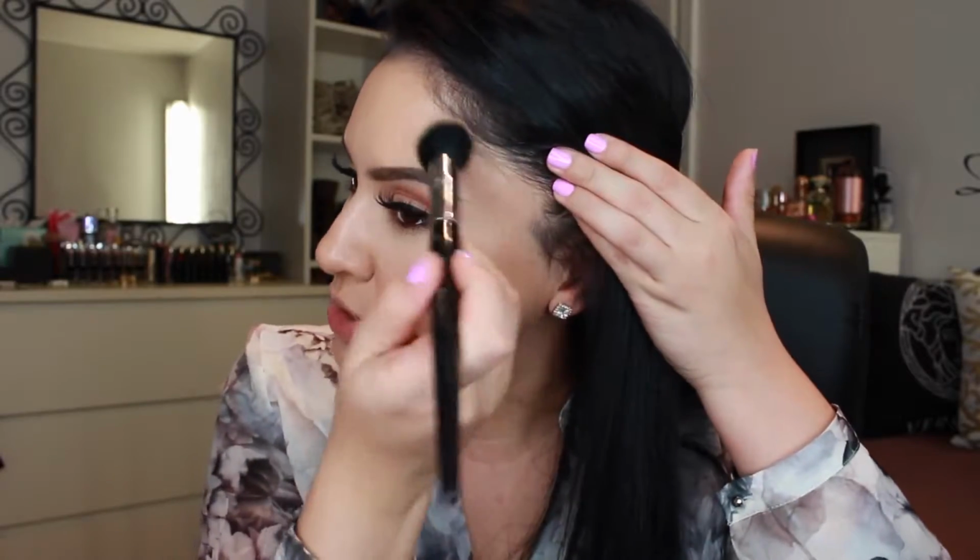So now I'm going to bronze up my face. I'm using Galactic Matte Bronzer in Casablanca, and it's a really nice light shade, but it really does bronze up my skin. So I'm using a Sephora Pro Contour Blush 74 brush.